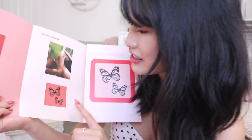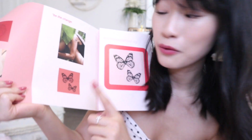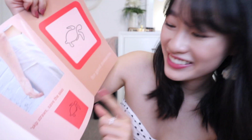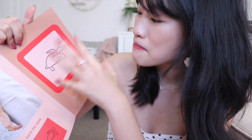Oh my gosh, this has to be my favorite. Okay, I keep saying this. I just love a lot of their designs. But butterfly, oh my gosh, this is so cute. This is definitely one of my favorites. Oh my god, this is so cute. The turtle. And I love how it's just a minimal line design. It's so cute. By the end of this video, I will probably have a sleeve. Foodie. Who doesn't love food?